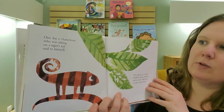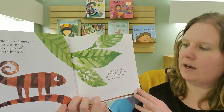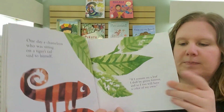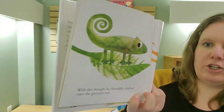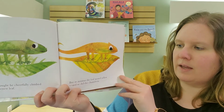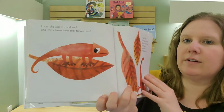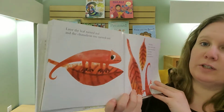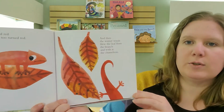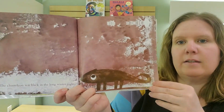One day, a chameleon was sitting on a tiger's tail and said to himself, "If I remain on a leaf, I shall be green forever, and so I too will have a color of my own." With this thought, he cheerfully climbed onto the greenest leaf. But in autumn, the leaf turned yellow, and so did the chameleon. Later, the leaf turned red, and the chameleon too turned red. And then the winter winds blew the leaf from the branch, and with it, the chameleon. The chameleon was black in the long winter night.